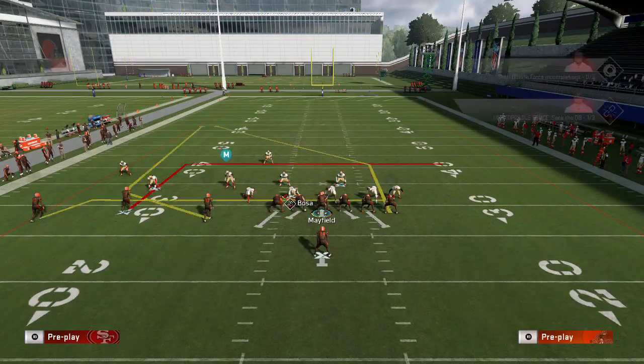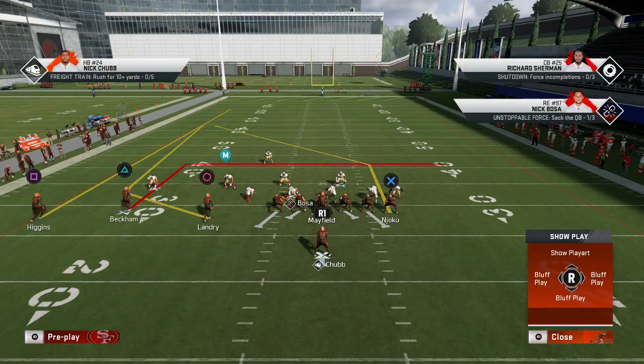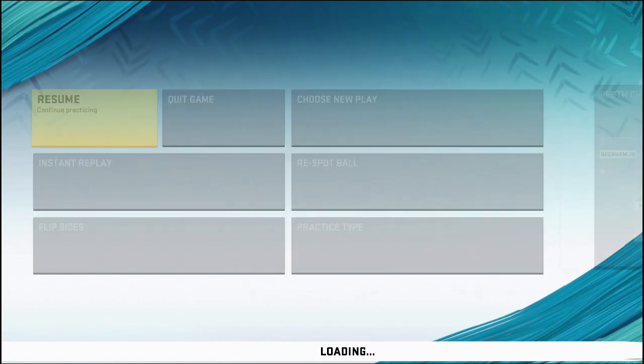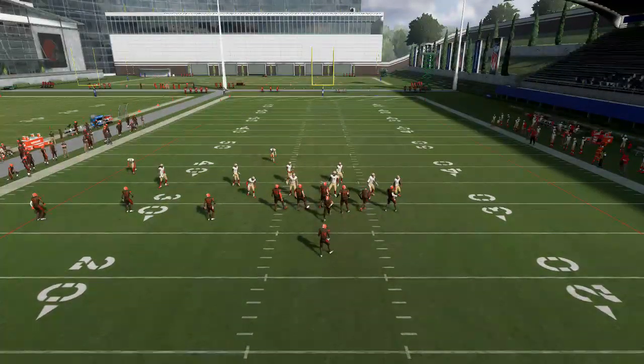So progressions are going to be, let me see what that comes out to. Progressions are going to be square in the seams, the guy you motion. Then X as soon as he cuts. Then you can kind of watch the wheel and see if he's getting open, and then triangle on the delayed dig.